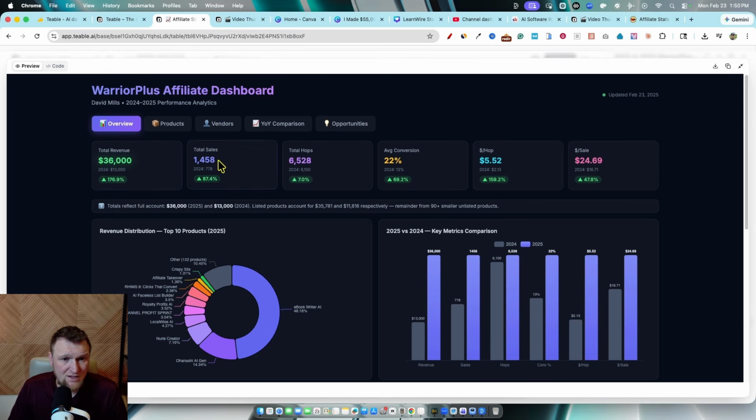So it gives you your total sales. When you hover over this, it pops out. The colors are nice. Average conversion of 22%, which is absolutely nuts. It was 13% in 2024, so up 69%, 99%. Look at these nice stats that someone could see.